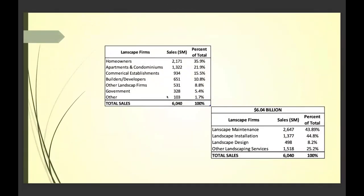And this just breaks it down. Who's providing the most of that revenue and jobs. It comes down to the HOAs, then the COAs after that are next. And then you've got the commercial establishments, then builders, developers, landscape, government, et cetera. So this really kind of shows you the breakdown.